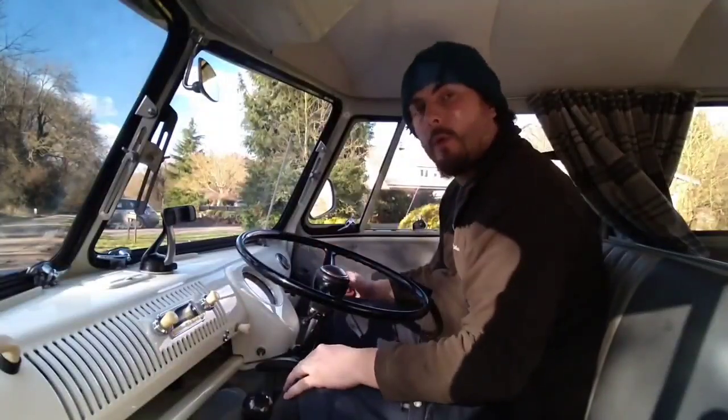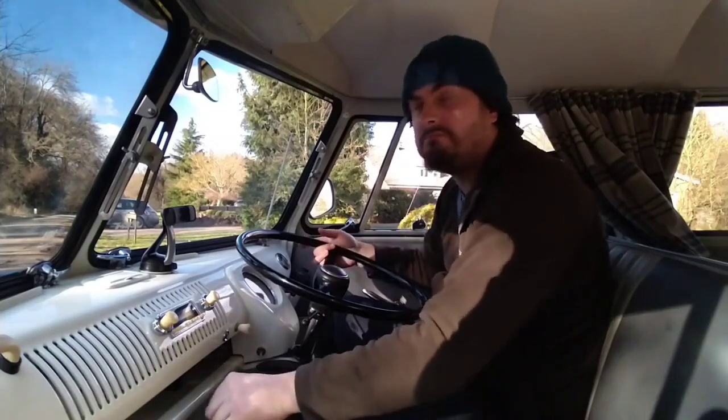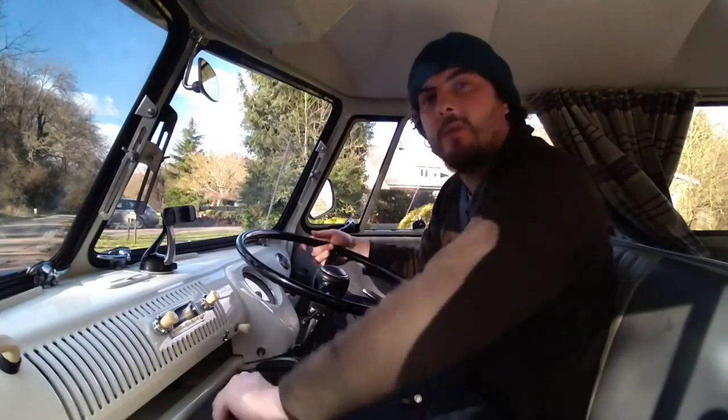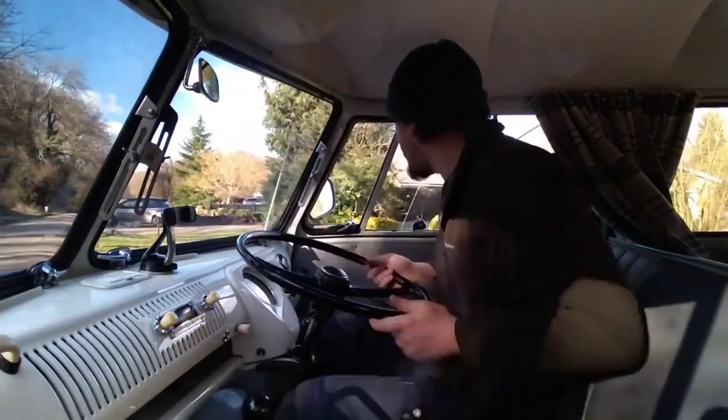Road test today on Steve's awesome '62 split screen. It was a 1600 single port, still is, but it was running a single carb, 009 distributor and a stock exhaust. So Steve brought it to me to have a play with.